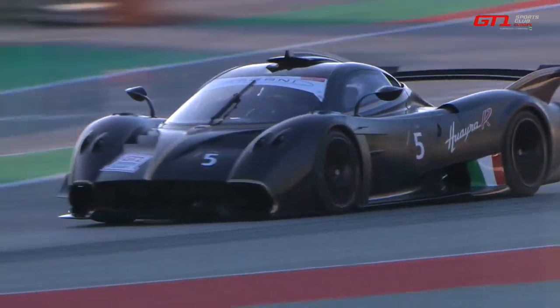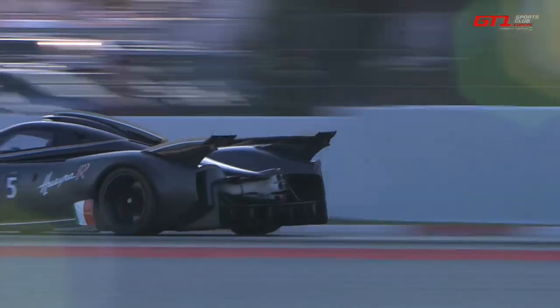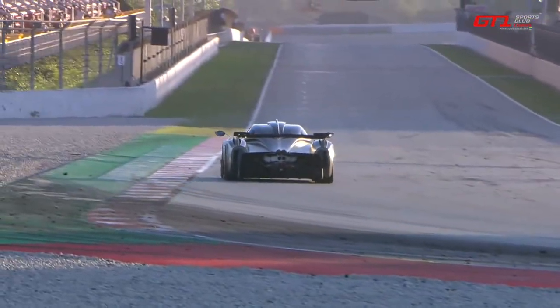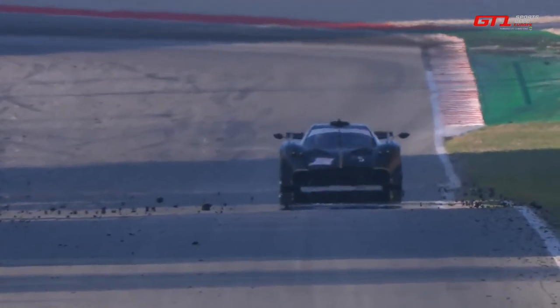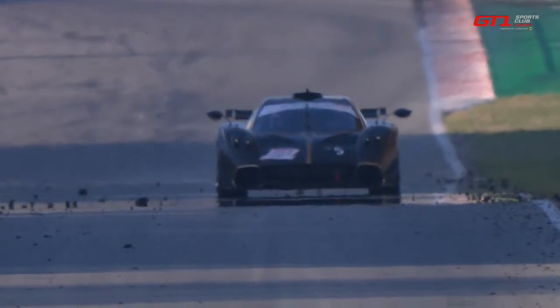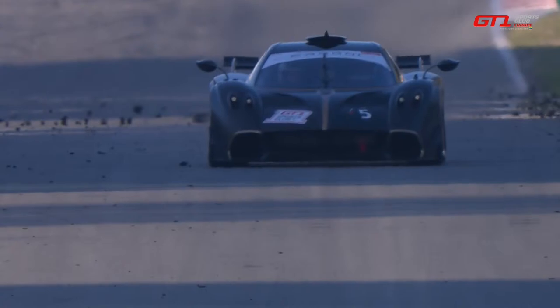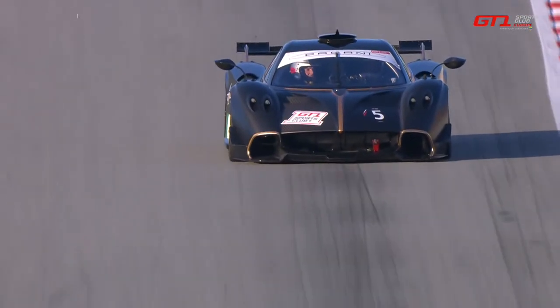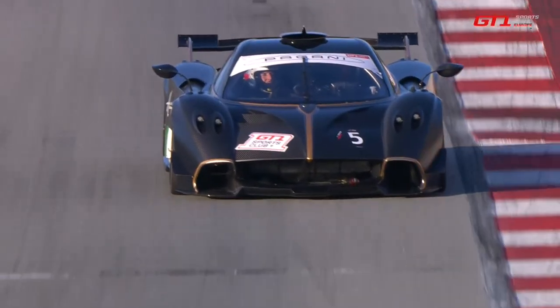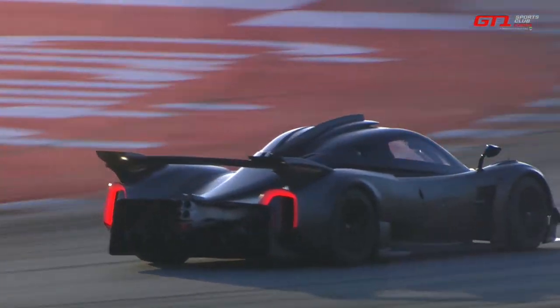So I think one or two of the owners are heading for the pit road, just for a break. Others pressing on, continuing their laps on track. The GT1 Sports Club having this very impressive paddock area where all the cars live in different shelters, and it's been one of the most popular parts of the paddock all weekend, with people drooling over them.